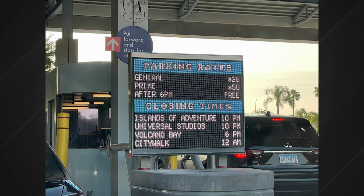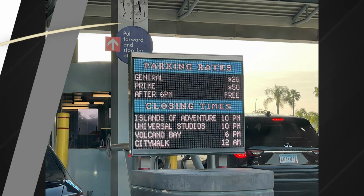It was previously available for $36, $10 more than general parking, before it was then raised to $40, and now all of a sudden it is $50.